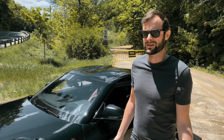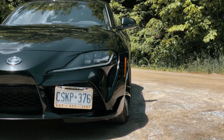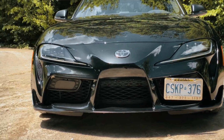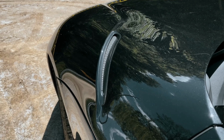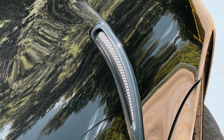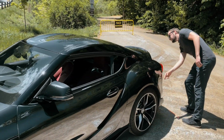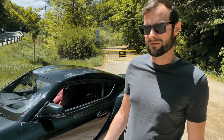So there's a lot of criticism about this car. It does have quite a distinct look, and perhaps it's part of being Japanese or overstyled, a little bit like Honda did with the Civic Type R. But there are so many of these fake vents. It's just for style. There's another one here. There's so many of them, and they don't do anything. They're just there because they look good.